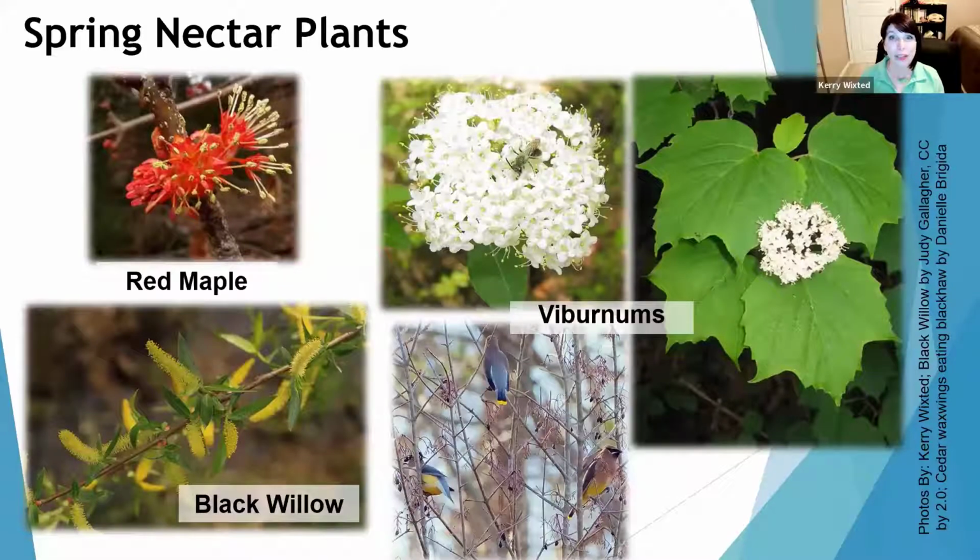Some spring nectar plants that are woody: a lot of people talk about dandelions being the first food source for our bees, but it's actually things like red maples. This is the first food source for our native bees, and this is the first native food source that's out there. So red maple is really important. It's a tree that's going to grow all across Maryland, and it is a gorgeous tree. So it's a great one to put out in your landscape.